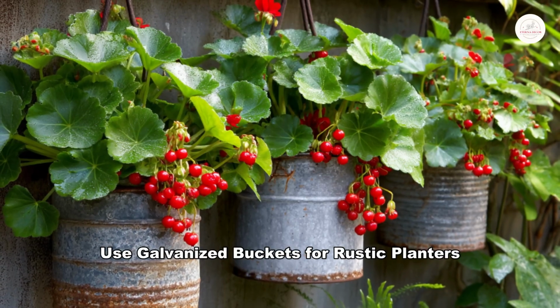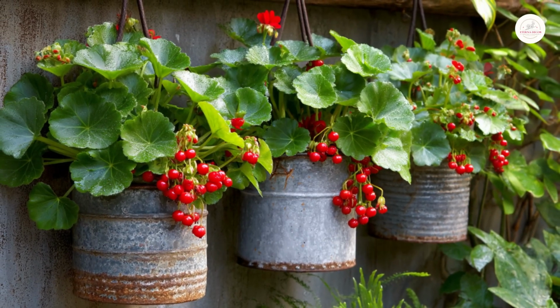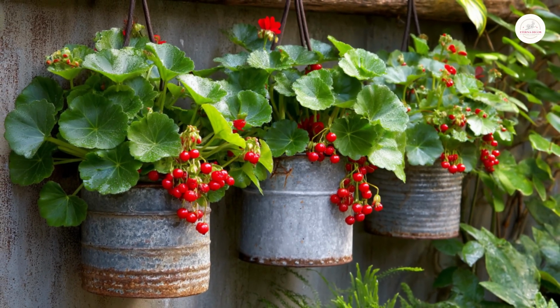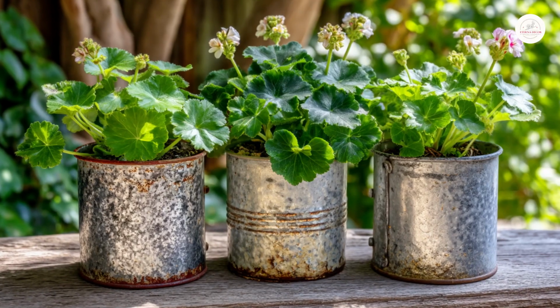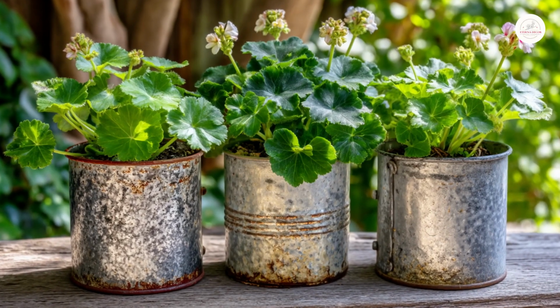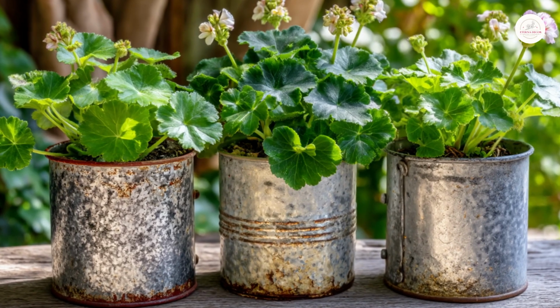Use galvanized buckets for rustic planters. Drill drainage holes in the bottom of old galvanized buckets. Fill with potting soil and plant geraniums, herbs, or trailing ivy. Their dull metal finish adds a soft industrial edge to a soft garden.